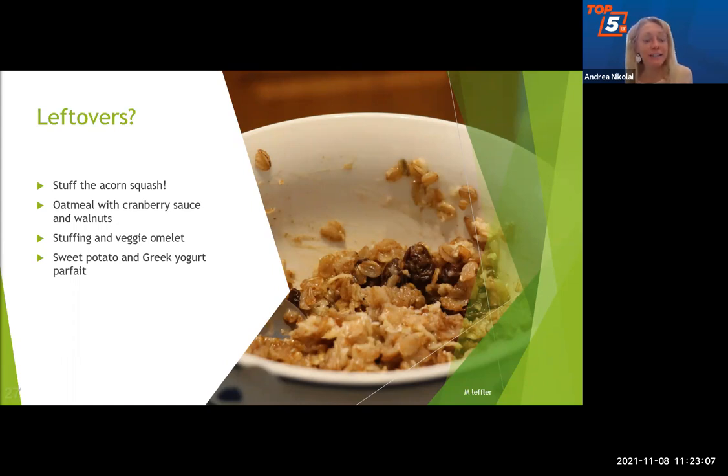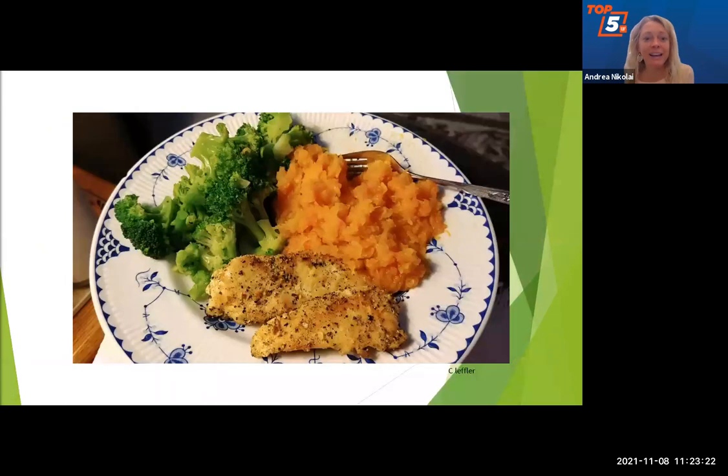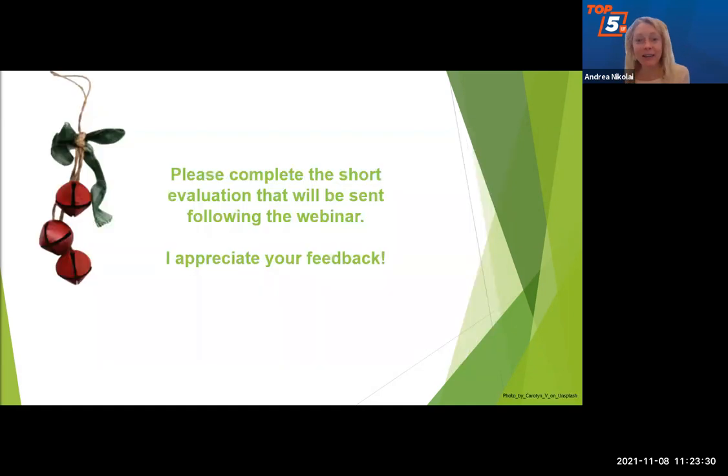Stuffing and veggie omelet, sweet potato and Greek yogurt parfait. That's where they put the sweet potato casserole leftovers with Greek yogurt and then layer it. It looks really pretty in a glass too. That would be a way to let your family enjoy the sweet potato casserole one more time in a different way. And here's just somebody's example of a dish she made with half the vegetables. And so that's all I have.